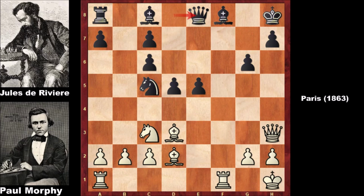But de Riviere still has some hope. He is still hoping for the best. So after defending the queen, he is counting on his double pawns in the center. And maybe pushing the pawn is going to be his next threat. Would you defend the queen in this position? Well, Paul Morphy is not defending the queen, and he captured the pawn.